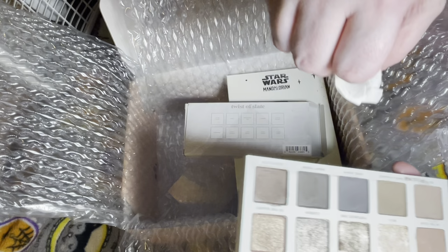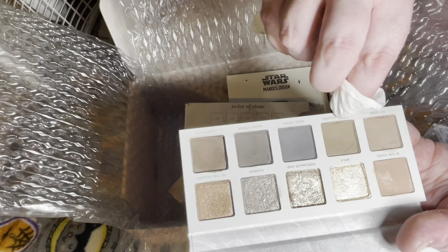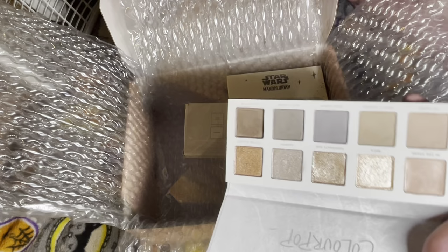Sorry, it's a little hard to clean it up on camera and in real life and make sure you guys can see what I'm doing. But yeah, I just wanted to show you guys that it cleans up very nicely.